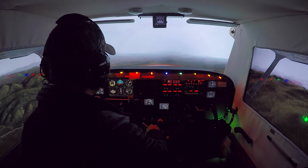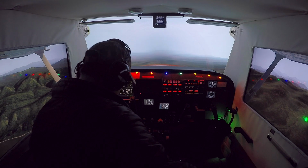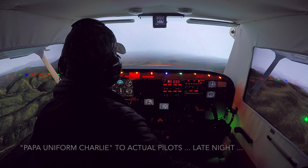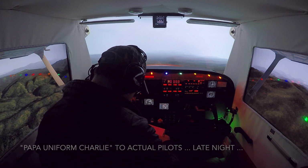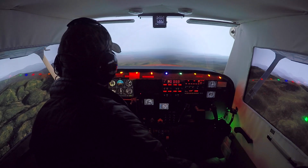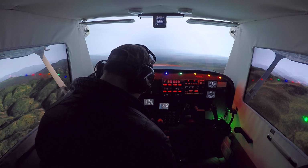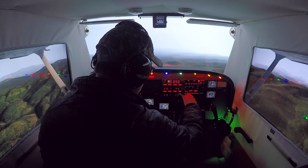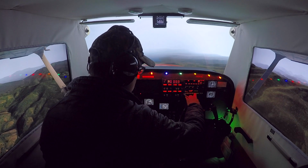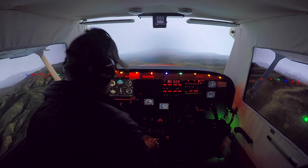Skyhawk 15 Juliet Golf, Salt Lake Center, squawk 5032 to aircraft type and destination. 5032, we are a Skyhawk Slant Golf. Destination is Carbon County. That is PUC, Papa Uniform Charlie. I got a squawk. 5032 is what he gave us, right?